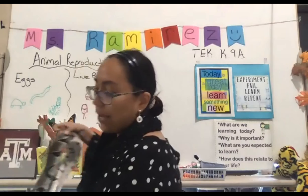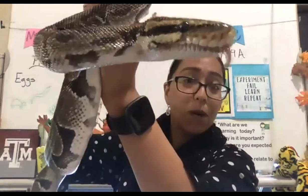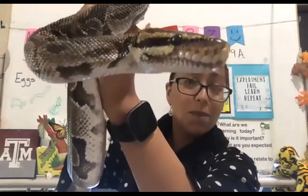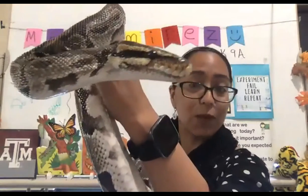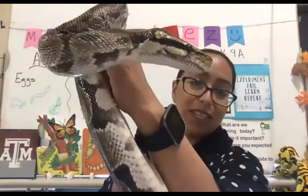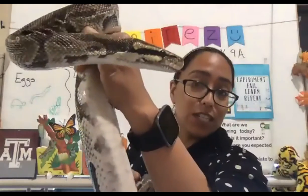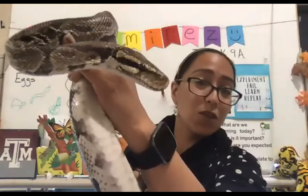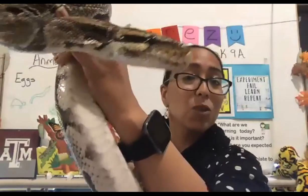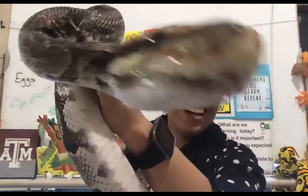So I'm going to go ahead and pull her out. Hopefully you guys said a snake. This is Polota, and she is a ball python snake. They get that name because when they are scared, they will curl into a tight ball so that they can hide. So since we're learning about animal reproduction, do you think Polota lays eggs, or do you think she gives birth to live snakes? And we'll learn the answer later on today.